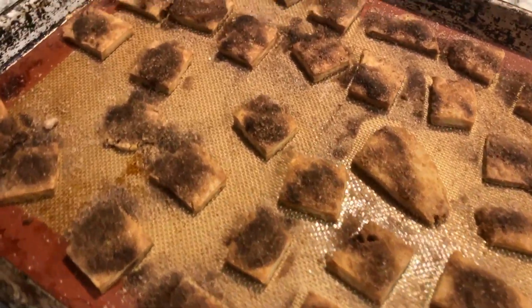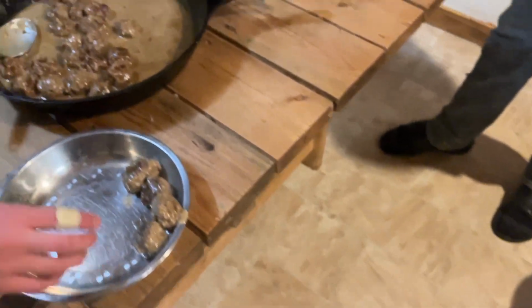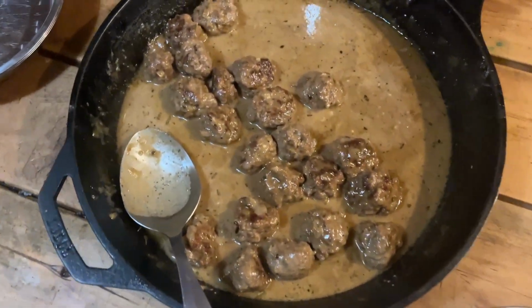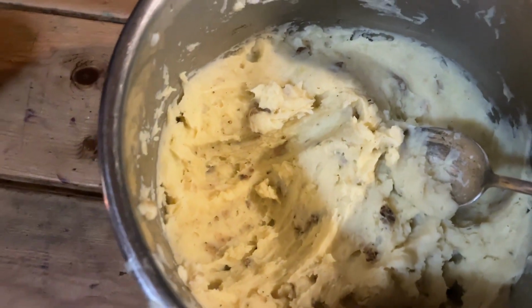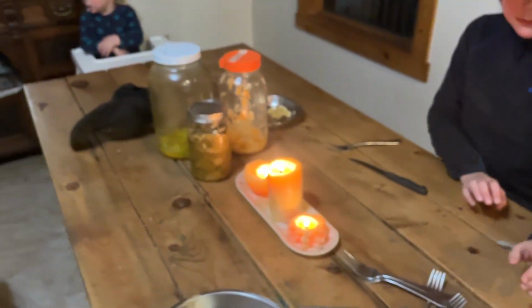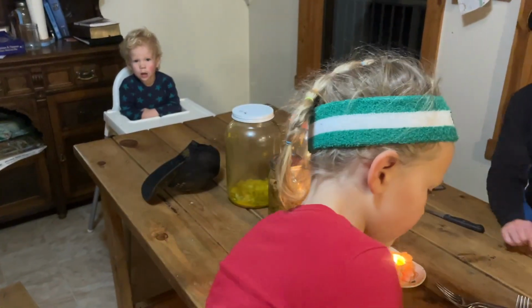Dinner, well, this wasn't dinner. There were some pie crust cookies. Then we had Swedish meatballs with ground beef and mashed potatoes seasoned with mushroom salt and lots of dairy, of course, and then three different ferments to enjoy.